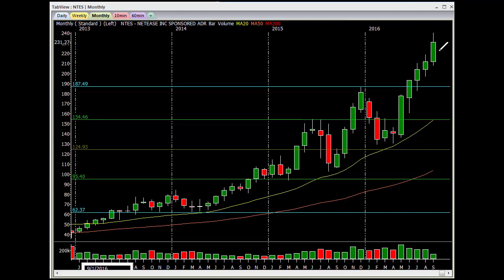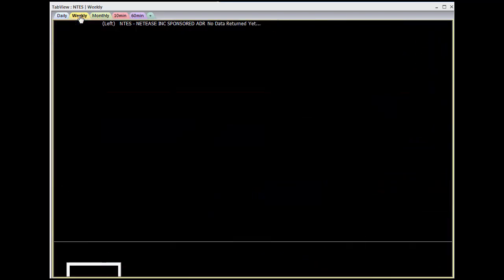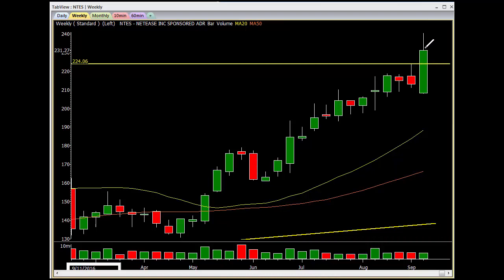I don't know what's going on with these Chinese stocks, but again, look, stretched, came in, stretched, came in, stretched. It's going to be coming in, and we'll see on the monthly. We'll reevaluate in a couple weeks here. But again, the weekly chart this week, I want to see it close below the 224.06. It's not the end of the world if it doesn't.